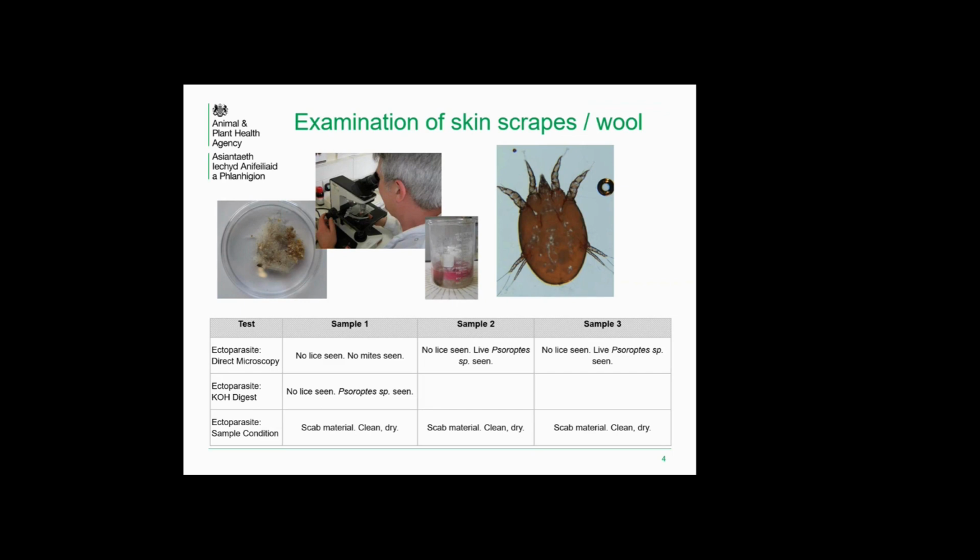This set of results are an example submission from our project. So we have 3 samples from 3 different animals, and this helps to show the benefit of undertaking the potassium hydroxide digest. So you can see there that no parasites were identified in sample 1 under direct microscopy, but after the potassium hydroxide digest, Psoroptes mites were seen. So if that hadn't been done, that would have been a false negative. They also demonstrate the benefit of sampling more than one animal in a group, because live mites were seen on both samples 2 and 3, so that helped to confirm an active infection in that flock.